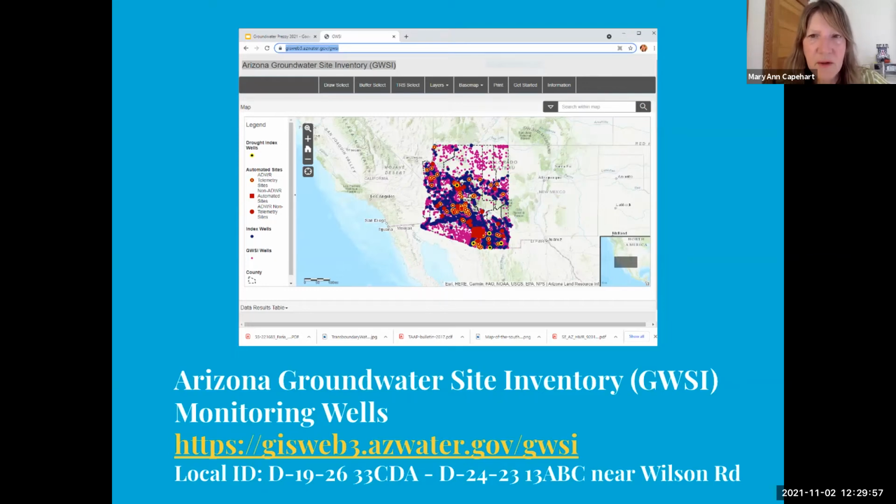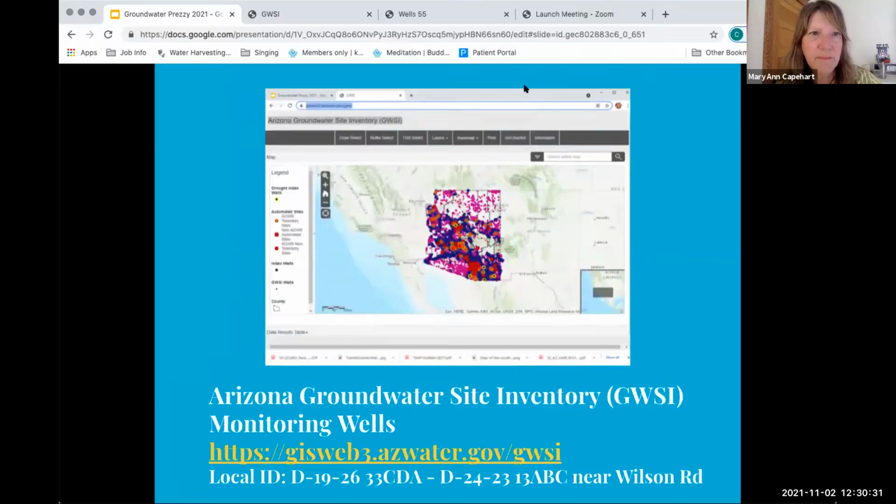So there's two kinds of wells. There's exempt and non-exempt, meaning exempt from having to report. The non-exempt is larger than 35 gallons per minute capacity. So that's how they're differentiated. A small residential well, or even a small well on a farm, maybe used for livestock watering, would not be that large. So I'm going to go into this map briefly.